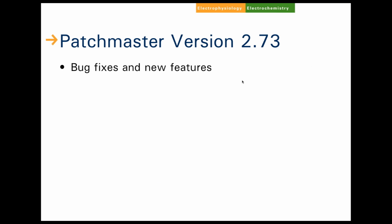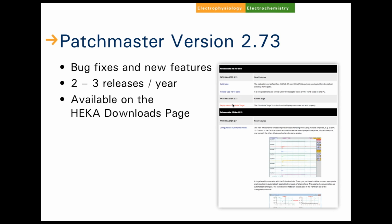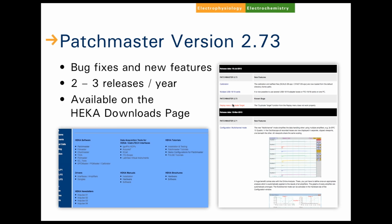Also, what's new is Patchmaster. Version 2.73 was released a couple of months ago already with bug fixes and a number of new features. There were more new features in Patchmaster 2.71, which was released earlier in 2013. We are trying to release two to three public releases every year of major software packages like Patchmaster and Pulsemaster. It may be less for other software packages. They're all available on the HEKA downloads page, together with a few other useful things like manuals, drivers, or also brochures. For the HEKA downloads page, there's a link right on the HEKA homepage.